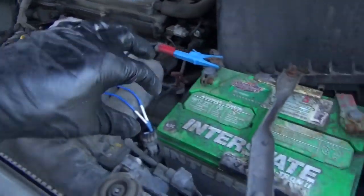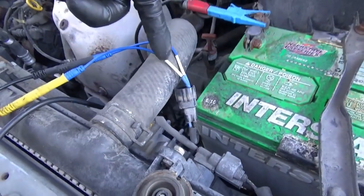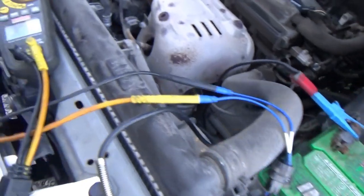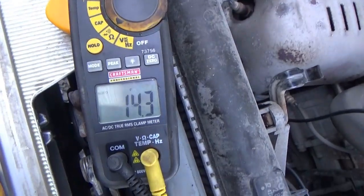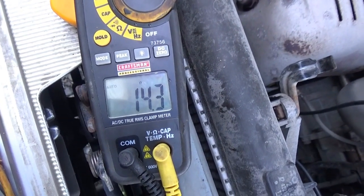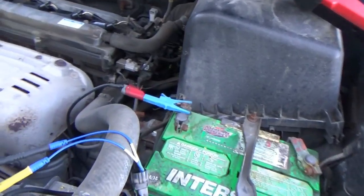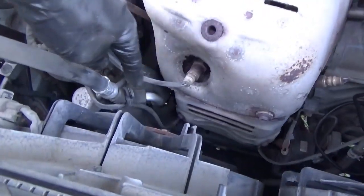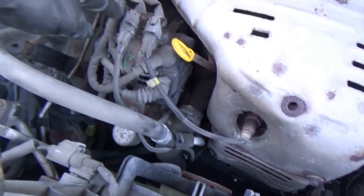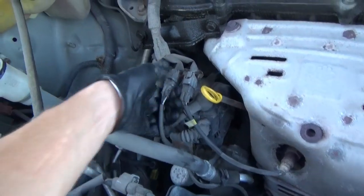Alright, so doing a resistance check now on the oxygen sensor itself. 2 black wires. Got the wave adapters right to our ohm meter. About 14 ohms. So that heater is fine. The car's not complaining about it. Good to go. Now, where does the bank 2 sensor 2 go? Right here. I love that Toyota makes these easy to access.